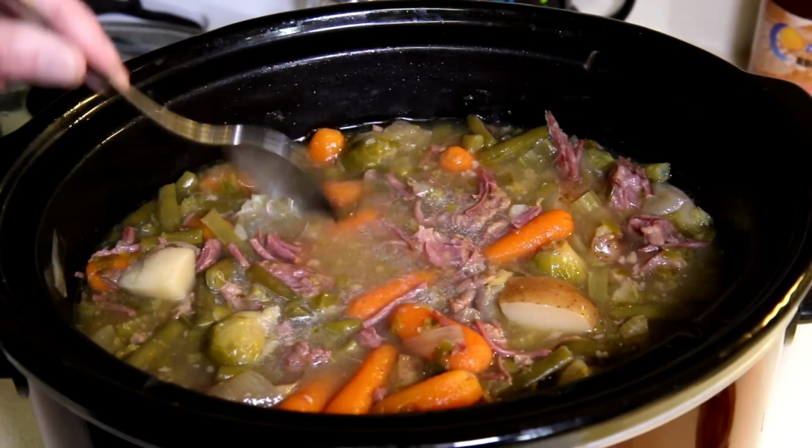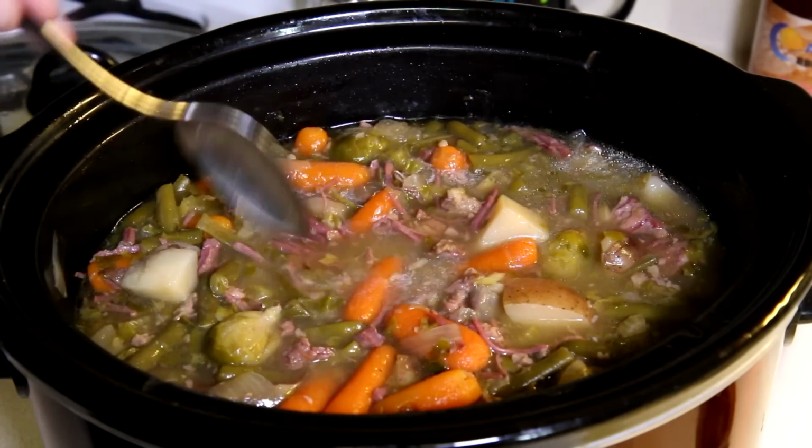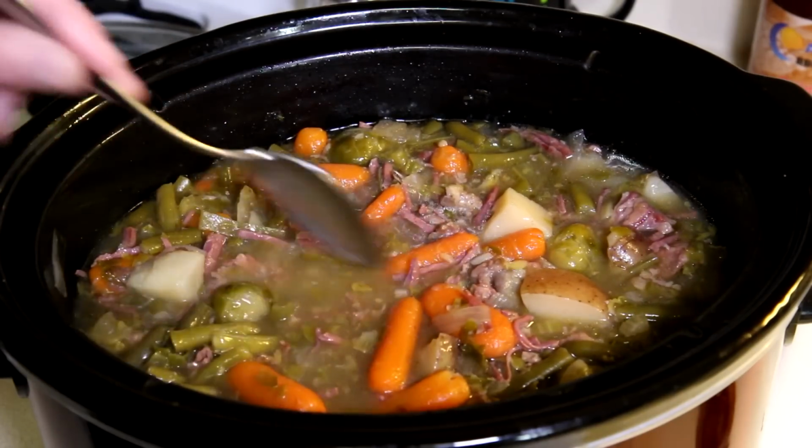So if you guys have never noticed that about stew or soup, how much better it is the next day when you reheat it, give it a try sometime.